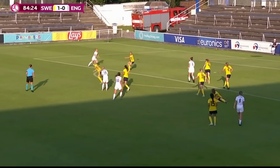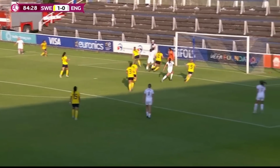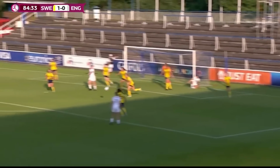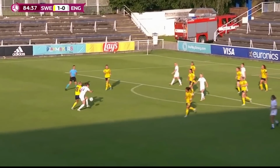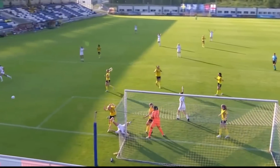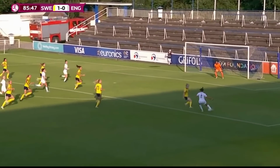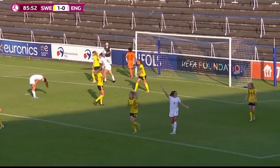Able to turn again. And the ball deflecting into the path of Gregory. And the cross is deep. Clinton was challenging, claims she was fouled. Here is Fox, and it rebounds again to Clinton. Beginning to build up some pressure. This was the cross in from Gregory. Clinton. Here is Blinkilde, running from deep. Now Fox, the early cross in, but it's beyond Murphy.